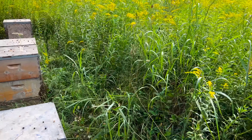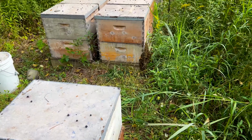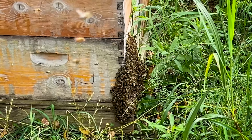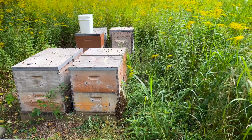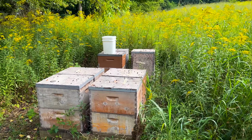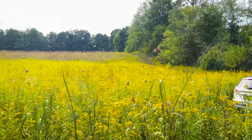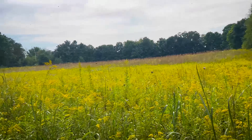Alright, so I have an idea that these hives are going to be a little feisty, just judging by how some of them are coming to check out my face. Got a little bit of bearding action going on. It's around 91 degrees today. It was starting to get chilly there for a couple weeks, but now we're back into the hot weather. But the goldenrod has seemed to absolutely love it, so I'm not complaining.